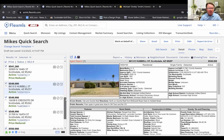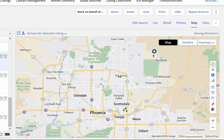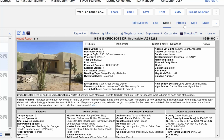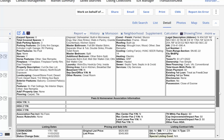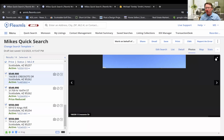So now let's go further up into the furthest area north in Scottsdale. Let me show you on the map. That's way out here in Rio Verde. And again, it's definitely going to be newer construction. This one's a 4-bedroom, 2-bath, 2,300 square feet, built in 2002. Now let's see if it's most likely on septic. And yes, water is hauled, septic tank. So that's an expense that you're going to have.